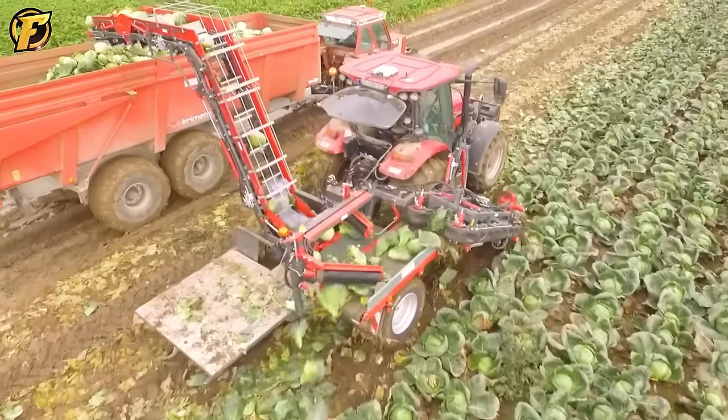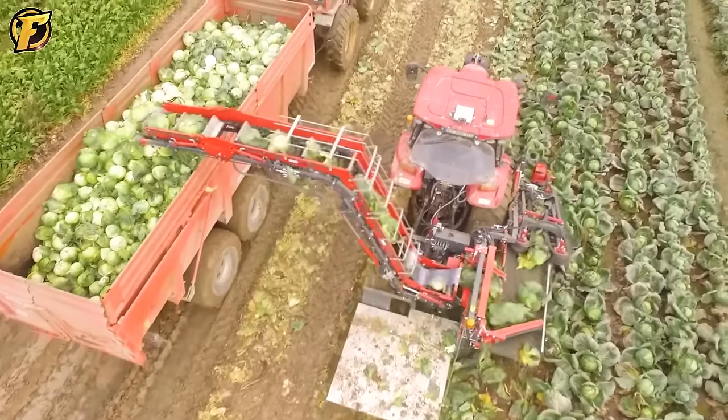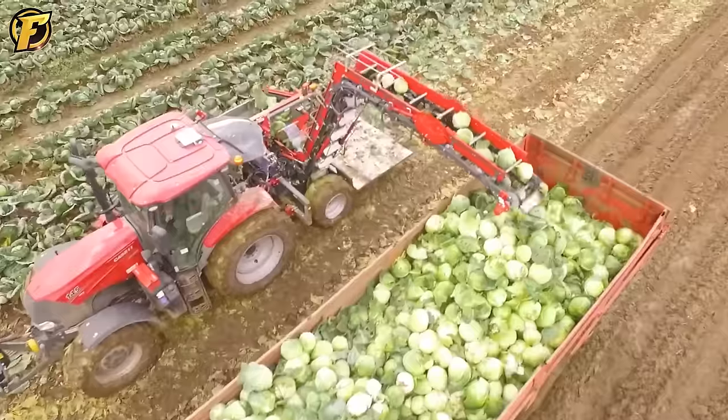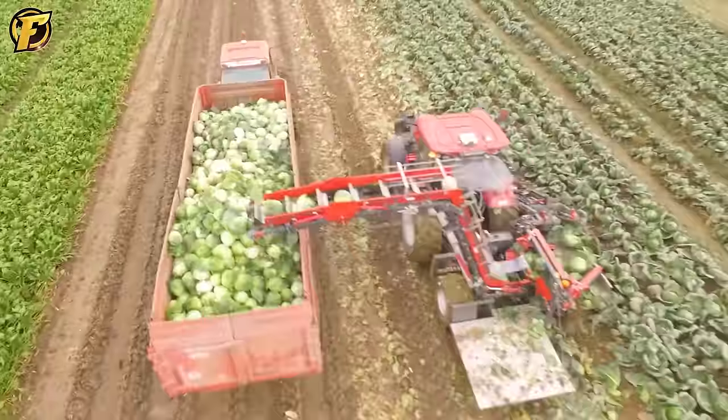Case IH-145 allows for quick and precise harvesting of cabbage, reducing the workload for the driver. GPS automatically adjusts the machine's direction of movement, ensuring the harvesting process takes place evenly across the field.